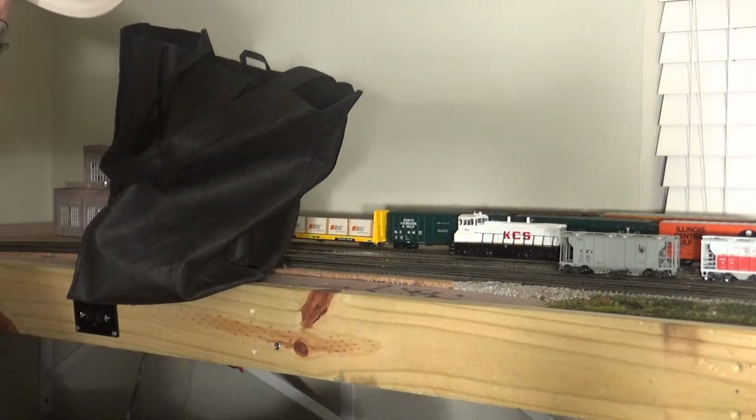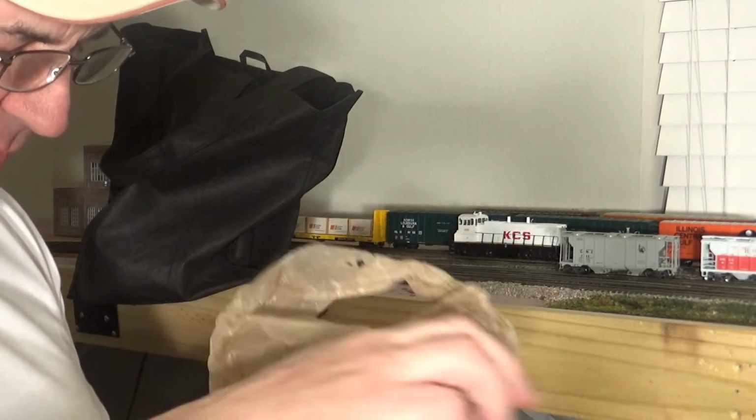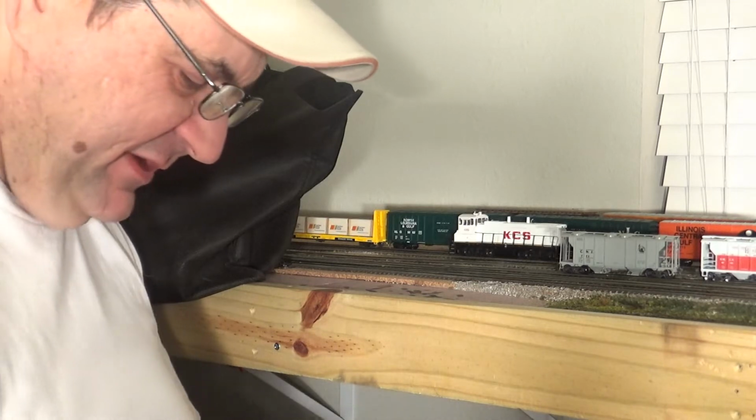So, keep going down here. I think I got a couple more of those. You can see I kind of concentrated on these hoppers this show.